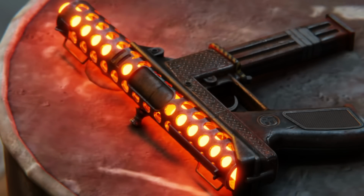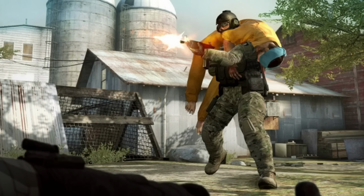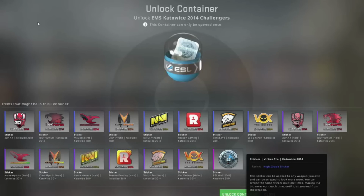There has been a lot of different phases inside of CSGO, but more specifically, eras. There's been the run and gun Tech 9 one-tap days, there's been the one-shot pocket up days with the R8, there was also a time, a day, where Kato stickers were just pennies on the Steam market.